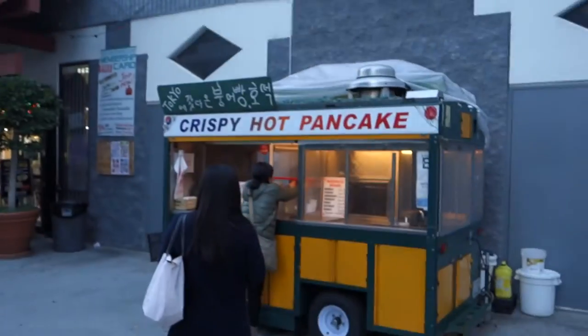And they have crispy hot pancake. What does that mean? What is a crispy hot pancake? I don't even know. No, we're not having any more desserts right now. I'm full of desserts and food. So now we're gonna go in Daiso.